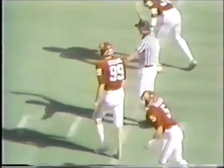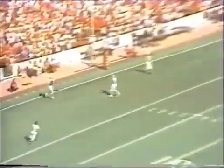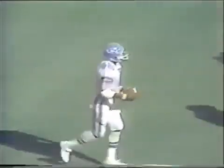There's Keeling in your picture. Carolina is undefeated, 6th ranked. Oklahoma's been beaten twice. And that is Mark Smith almost out of the end zone, and he steps out of the end zone. The ball will come out to the 20-yard line. 1st and 10 from there.